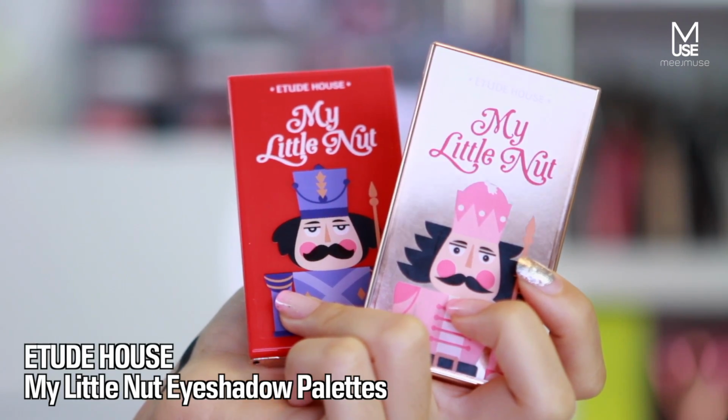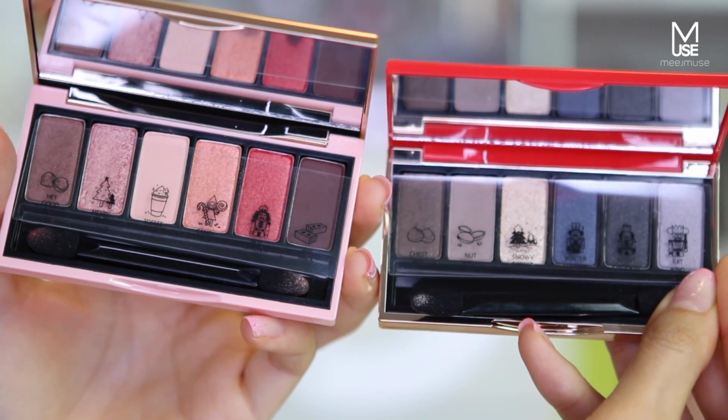Another great collaboration that was done was the Etude House My Little Nut, and I think these guys are still available. I love these because my hair color changed to pink. Anyway, Etude House does a lot of great pink palettes, and their pink colors are just pink colors that you cannot find in Western makeup palettes. But not just pinks, they have a neutral brown and blue themed one as well. So I love these 2 My Little Nut palettes, and I think they did a great job with the cute packaging. It's really portable. Of course, they're affordable. So I really like the Etude House palettes.